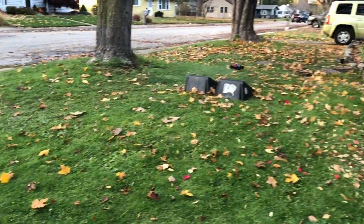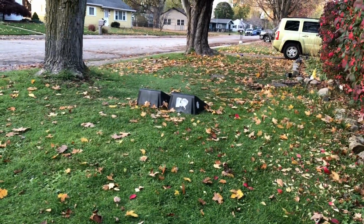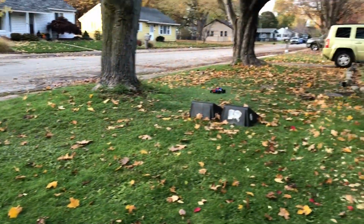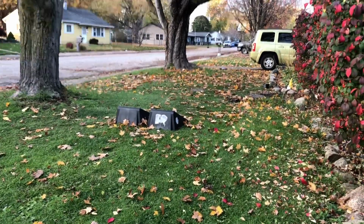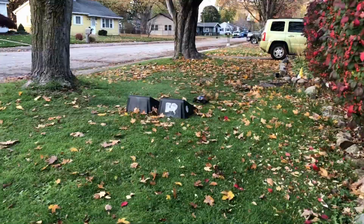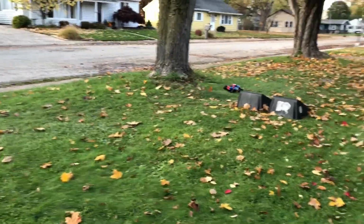I got a leaf caught in there somewhere, y'all. That's that little noise y'all hear. This is their first attempt at a little small scale basher, and I think they did good. They did good.